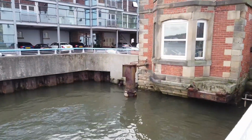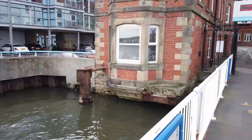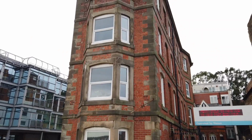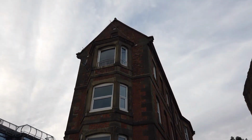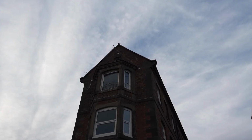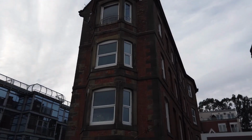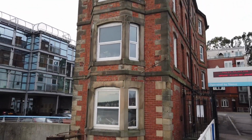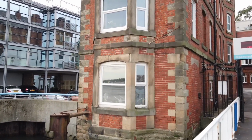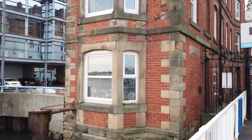This house here, we used to call it the kittiwake house, because there'd be loads of kittiwakes nesting on it, but they've put netting up so the kittiwakes can't nest there no more. This whole area, all you could hear was kittiwake, kittiwake, kittiwake noise, you know. It's all changed.